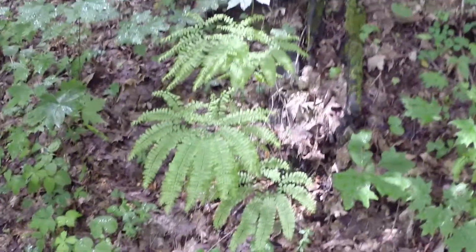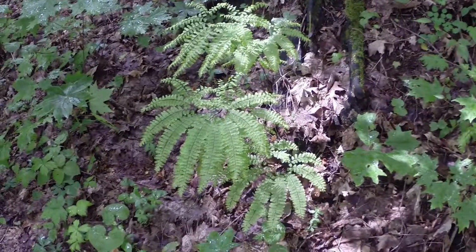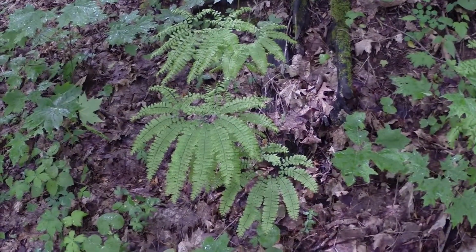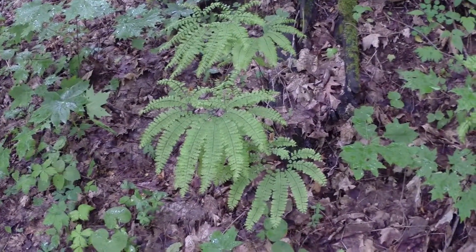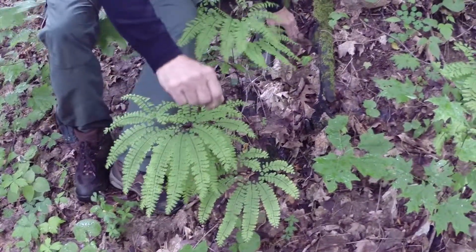As you're making the journey down North Olmac and losing elevation on this beautifully graded trail, you might want to pass the time by just admiring the ferns that are along the way. And there are probably 10 or 12 species just down through here.